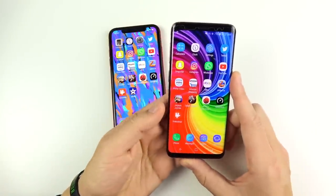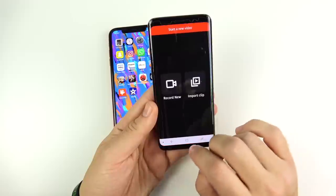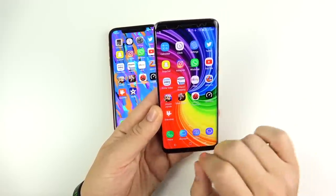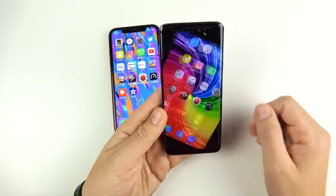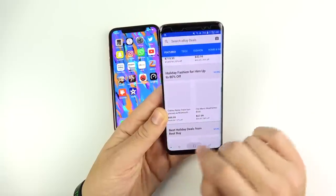Can the S9 with more RAM hold more applications in the background, or at least do a little bit better? You can see Video Shop ready to go, Speed Test ready to go, and AnTuTu ready to go. Jetpack or Dead Trigger 2 did the same thing. It just paused like it did over there on the iPhone. Let's go into Slither. Nothing so far. So looking good here for the Galaxy S9.